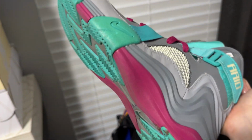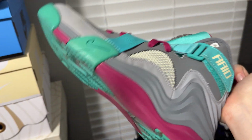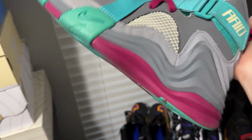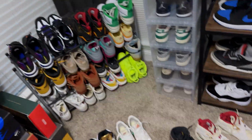I think these are such a cool shoe, really giving me super Back to the Future vibes. I've never worn them, to be honest, not even for the court, not even for outdoor playing, hooping. I might keep them. I don't know. I have them up for sale right now on eBay, but I might take them out just because they haven't moved at all.